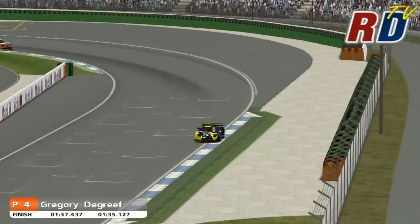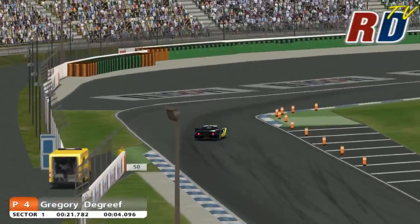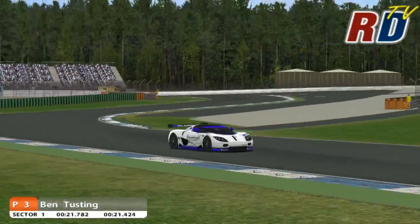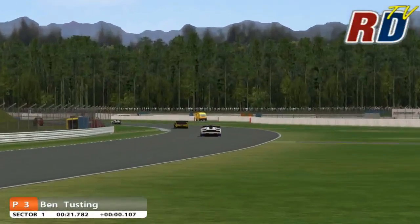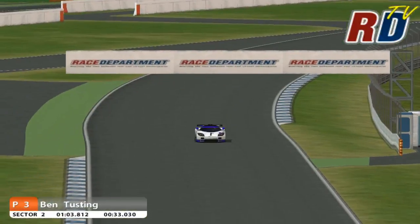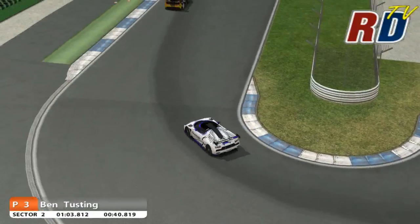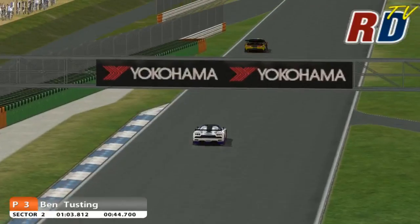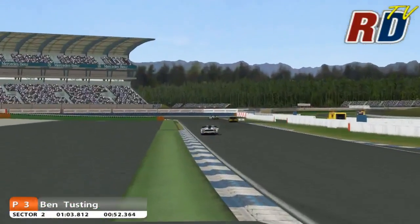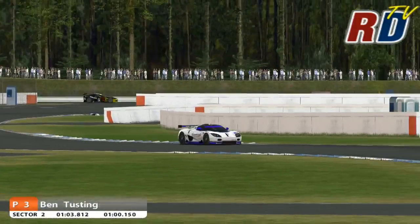Oh, and Gregory really having to control the car there. He's 1 second slower than the best lap now. And like I said before, we can see Ben Tusting is closing in on Johanson. I have the impression that he was faster, and of course he was. I think in 1 lap he will be in overtaking distance, if not before. On the other hand, loss of traction there. On the other hand, I think Johanson and Mikko Korkiakoski are pretty much at the same distance. So this means Ben is having a better pace.